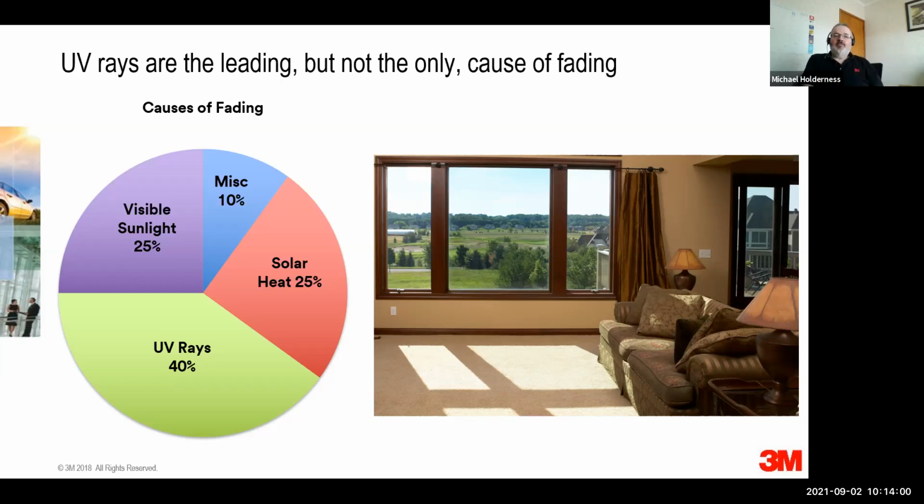And he was called in because the customer was saying, my rugs are fading and it's in my showroom. I'm really concerned about the rugs fading. What can you do? So he went in there and he chose a window film that was quite a dark tint because it was going to do a very good job of blocking the solar heat, the visible light, and the UV. So it was going to block around 70% of the fading problem. 77%, I think, was the figure that we had in mind there.